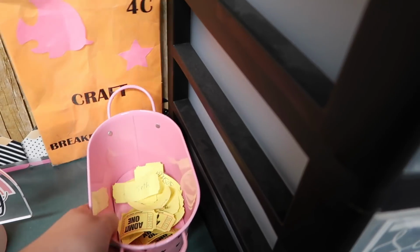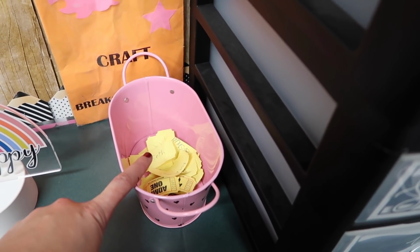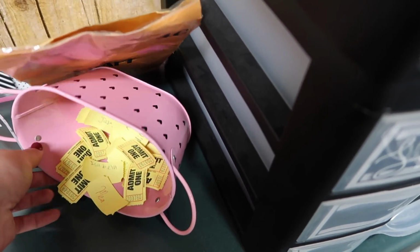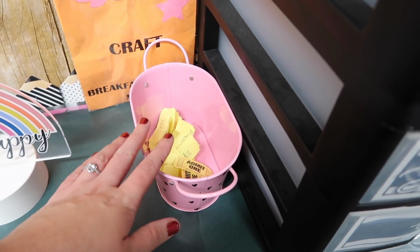Over here is where their tickets go. If they get one, like I said, I use this as an incentive. If their name is drawn on Friday, they get to get something out of the prize box. So that's what that's for.